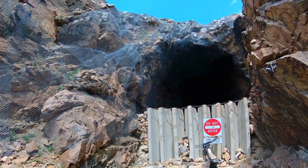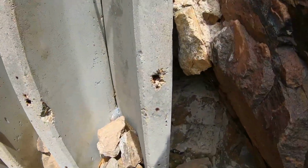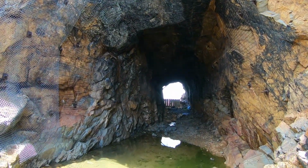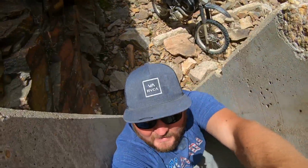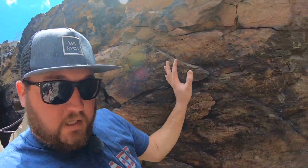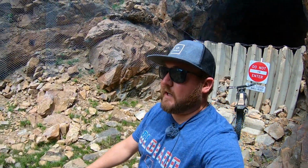Well, here's the tunnel. Take a peek inside. If I can get that high, at least get the camera over. We made it this far. Let's climb over the top of this and see what's on the other side.